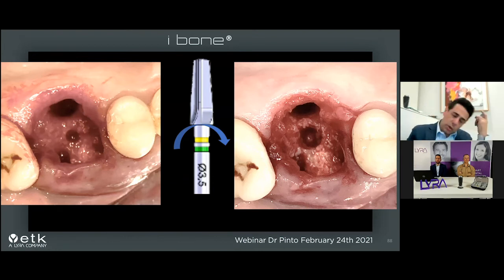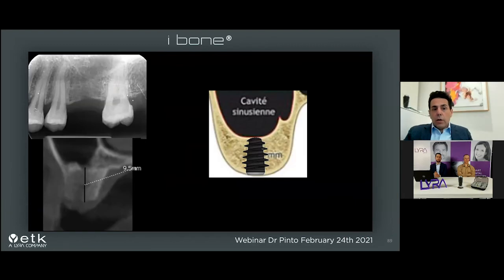your motor, okay? And you can condense. For example, in this situation, we will show it after in the total clinical case. You put it directly on the septum and you can condense without removing. I don't know if you see how you change the shape of the root just because we condense the bone. We don't want to destroy it, we want to preserve it.